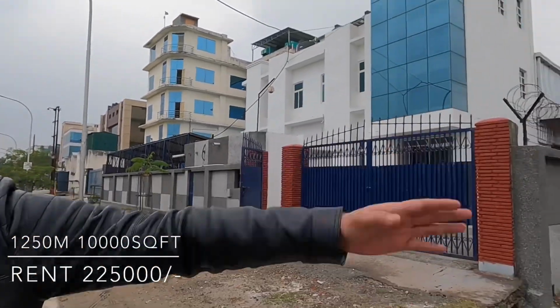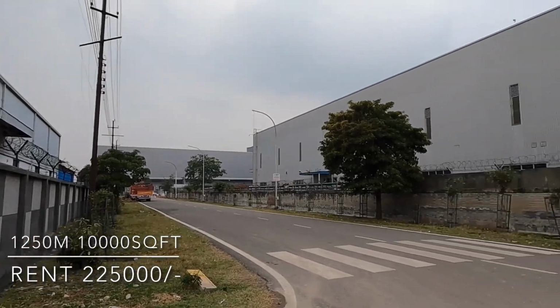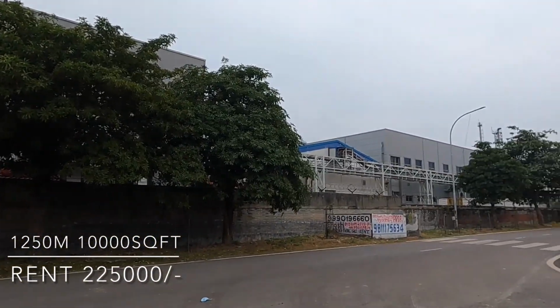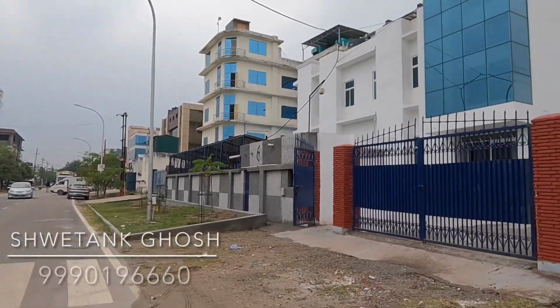This building is adjoining Samsung, the leading mobile manufacturer. You can see the Samsung factory. This is the world's largest mobile factory. Now I'll take you inside the building.